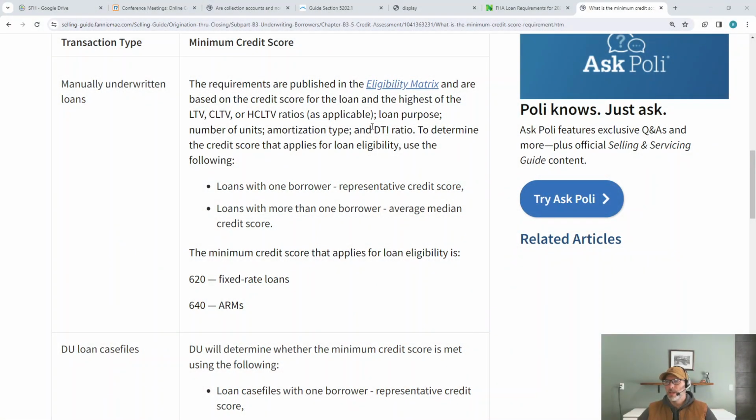So let me turn on my screen and I will show you. In this particular one, we're talking about minimum credit scores that are applicable to the Fannie Mae and Freddie Mac type loans. And it shows you here right under their minimum credit score, and you can see this is on the fanniemae.com website, their seller guide. And it talks about an eligibility matrix, and a couple of those eligibility items are if you're getting a fixed rate loan, they require a minimum 620 credit score. If you're getting an adjustable rate loan, then you have to have a 640 credit score.